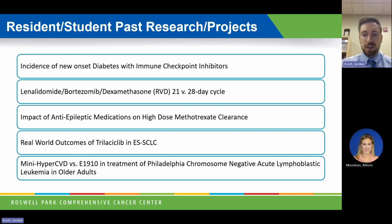It's a really great learning experience because if you're interested in residency, research is something that every program pretty much has you do. Having a leg up by getting a little bit of experience and learning that research process through participating with the residents we have here can be something that's very beneficial to you.